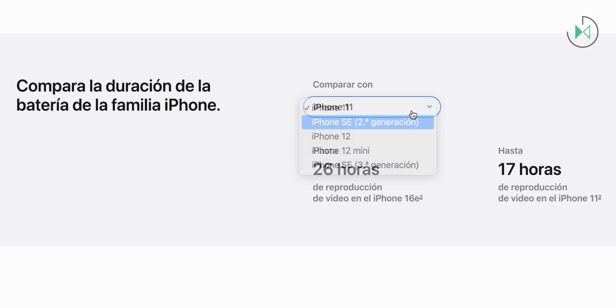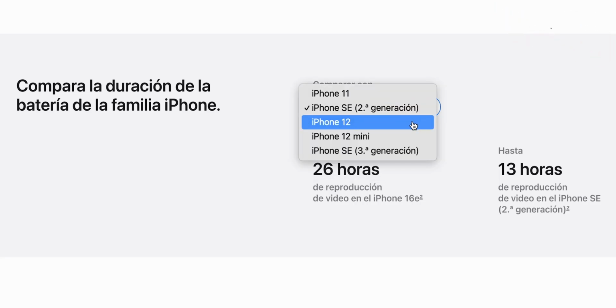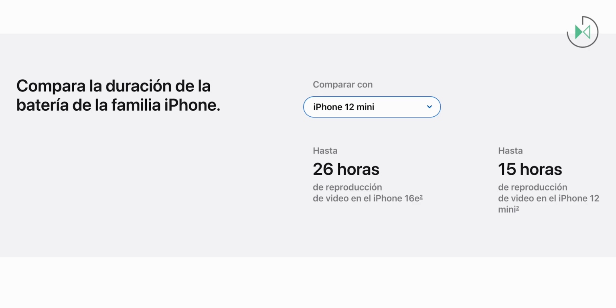All because this device is focused on a key audience, and we see it because in its presentation and on its sales page, on multiple occasions, they compare this device with very old generations such as iPhone 12, iPhone 12 mini, iPhone SE 3rd generation, among others. So this iPhone is completely dedicated to these people who have had an iPhone for several years, and maybe they're already considering changing it, but they feel comfortable with the iPhone they have. So they surely just want to renew it. So this is going to be the option that they're going to have available.